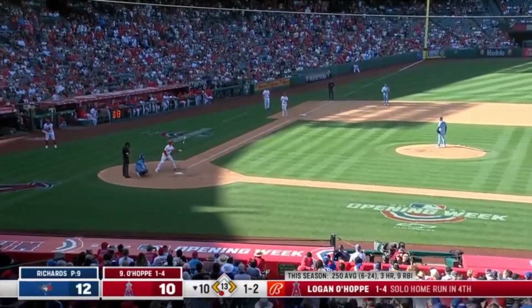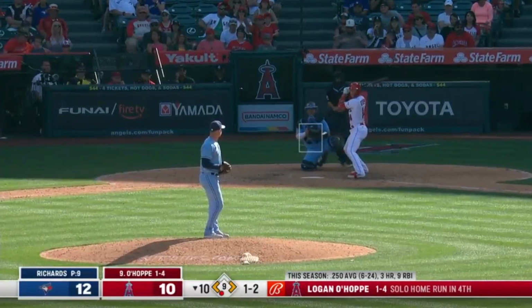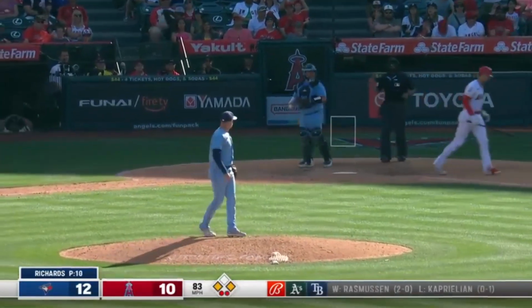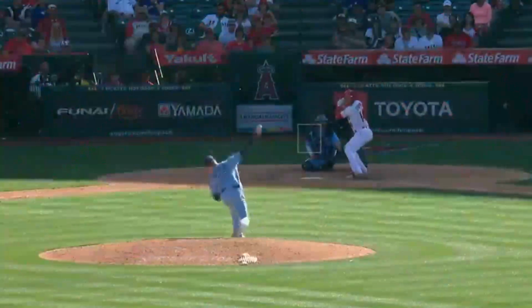Dealing with it right now, right towards home plate. So you're hoping for fastballs here, really. Swings and misses on the changeup. And Richards has struck out 2 here in the bottom of the 10th. It brings up Taylor Ward.